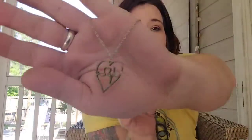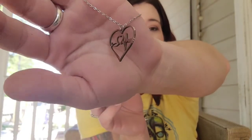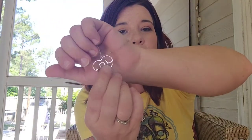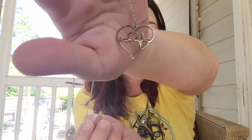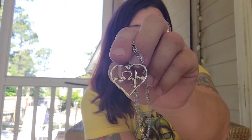Oh, this is cute. This is kind of like nursey. So it's a little silver chain, and then it's got the heart. Let's see if I can get it to show up with the heartbeat design. Can y'all see that? I like that a lot. If I wore a lot of jewelry, I would wear that as a nurse. I don't see any marks on it. Oh wait, yes it is. Stainless steel. Not silver, but not too bad. At least it's not like super junk. So yeah, that's nice. I bet that'll probably do good.